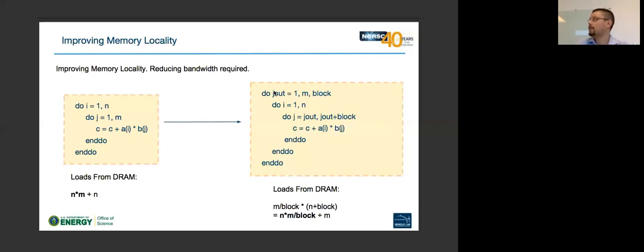So real quick, Jack, there was a question on the Google Docs. I think a little more explanation on the loop on the left. They were asking specifically, why is the number of loads n times m plus n? Right. So maybe you could just go into details a little bit more on that before you talk about how to fix it. Okay, well, this is a good slide to be on to answer that question, I think.